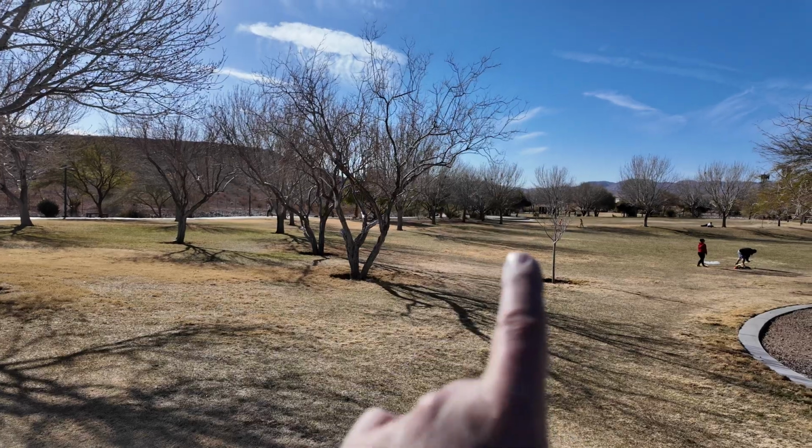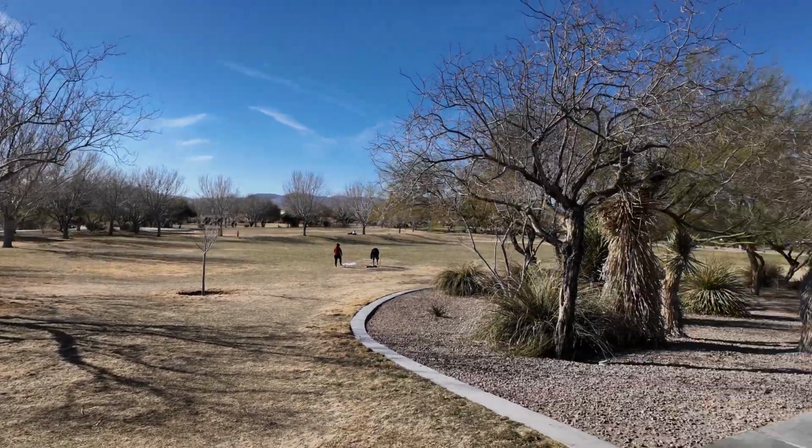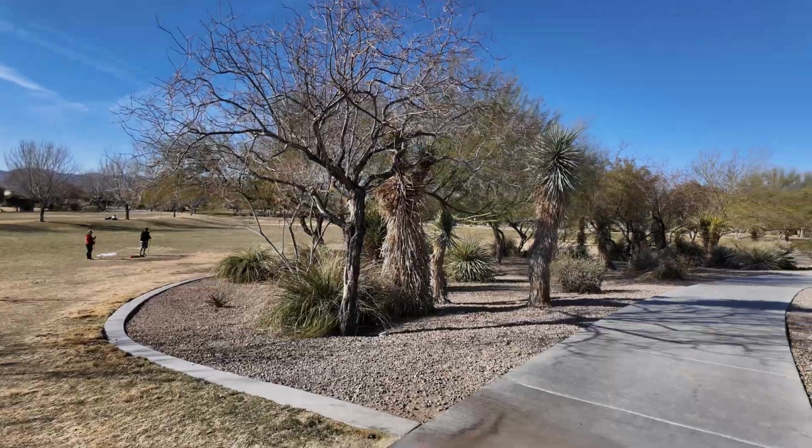Well, we're just straight over here in front of us. We've walked around the path here on the other side. I wanted to point out the nice desert landscape they have here going on.